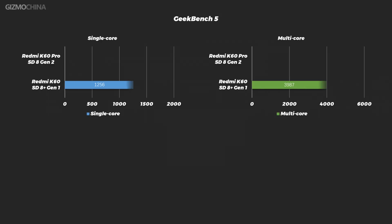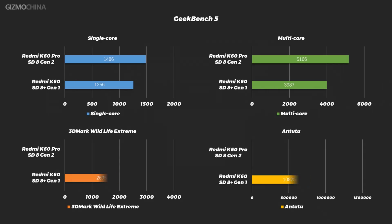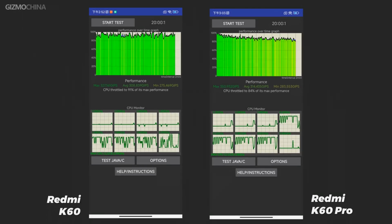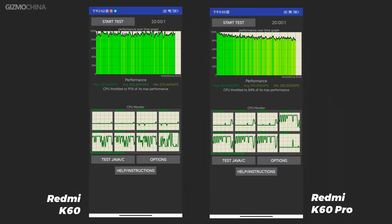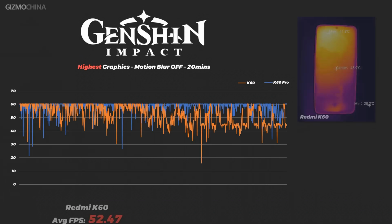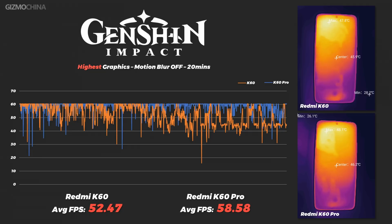Because of the processor upgrade, the K60 Pro's Snapdragon 8 Gen 2 will look quite a bit stronger than the standard version in benchmarks. We have also checked the official website, and the K60 Pro's Snapdragon 8 Gen 2 frequency is normal and there's no downward adjustment of the core frequency. Of course, the processor has become stronger. The gaming performance impact is about the same level as the OnePlus 11.